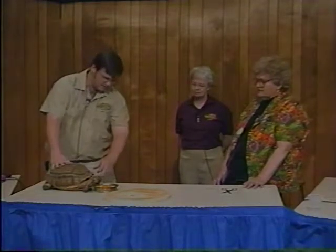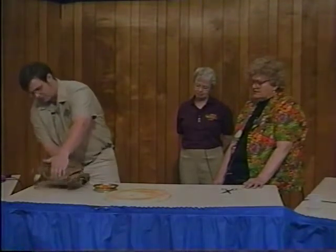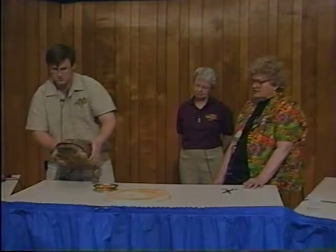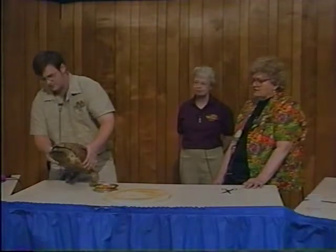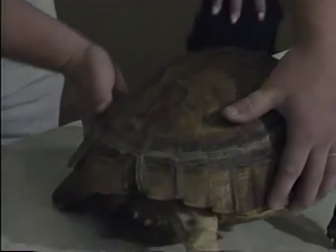And they get that name from these spurs along the front legs, and particularly along the back. You can see these very large spurs that are actually located right here on the back side. That's where she gets her name from.